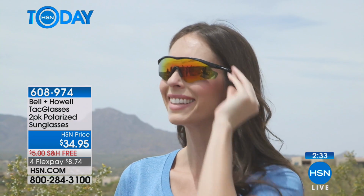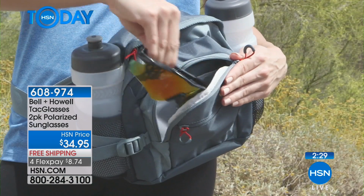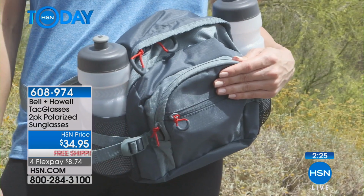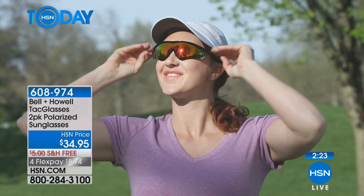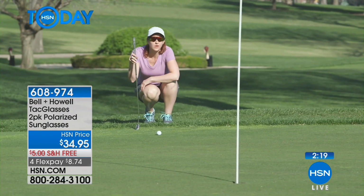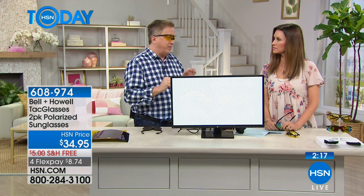But if I'm outside playing with my kids, and we go running around at the park, these are a great pair of glasses. Even if you just love to go out and enjoy the day in the garden, or you're somebody that wants to go for a walk, or, of course, I always think about driving because that's when I wear my sunglasses the most, these are really a great solution, especially if you have problems with driving at night.